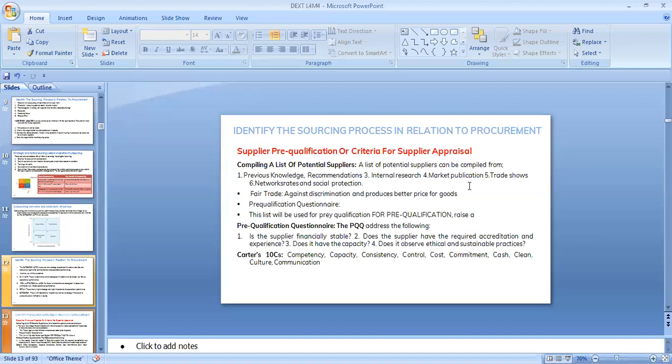Then the market publication. There are publications already, newsletters and certain publications in the industries that you may want to buy and study to know who is there to supply what. Then if you are attending, you may want to attend trade shows so you can meet people. For instance, you may want to attend the project management organizational functions. And then you get there and now start looking for other project management companies that you may contract.